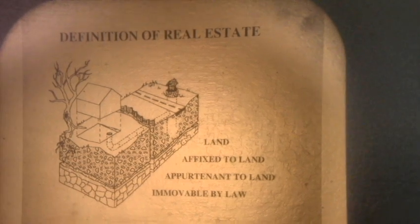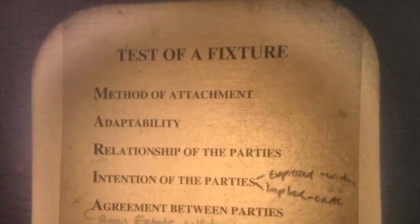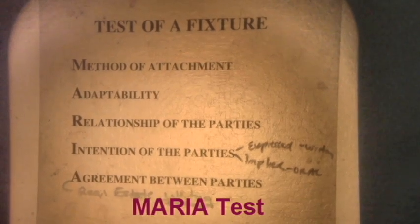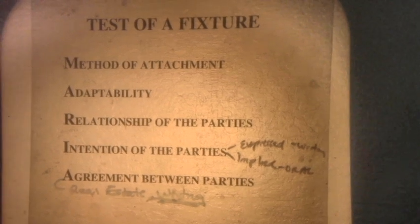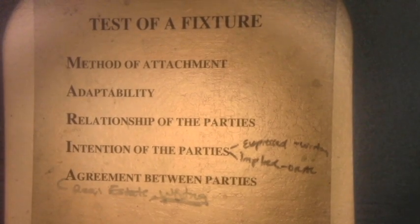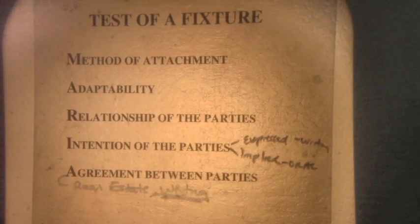Let's go ahead and look at the first test of real property, and it's called the test of fixtures. Test of fixtures, the acronym is MARIA. MARIA is, first, M stands for the method of attachment. Method of attachment means anything that is bolted, cemented onto the wall, it goes with the land, so it goes with the property. So when you sell it, for example, an air conditioning unit that's bolted onto the wall, when we sell it, the new owner, the buyer, will also have that air conditioning.